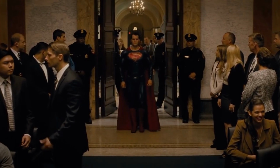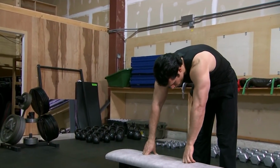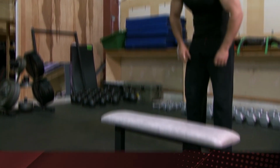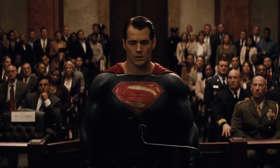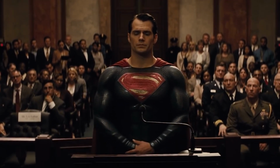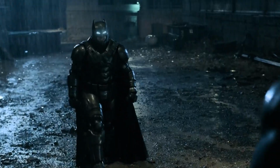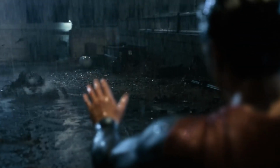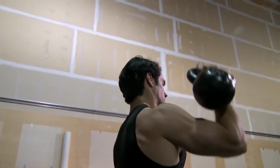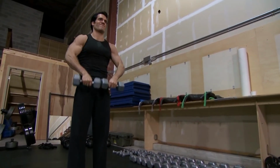a superheroic form. To prepare for the role of Superman in Batman v Superman: Dawn of Justice, Cavill's CrossFit-inspired training program, masterminded by strength coach Michael Blevins, focused on performance rather than just appearance, because you can't save the day by just looking flawless. Or can you? Jokes aside, Cavill focused on high-intensity movements, as he aimed to be faster than a speeding bullet and stronger than a locomotive. The workout comprised 4 phases: preparation, bulking, leaning out, and maintenance.